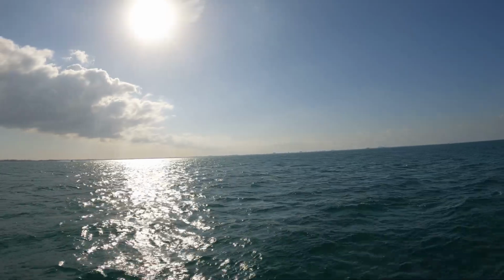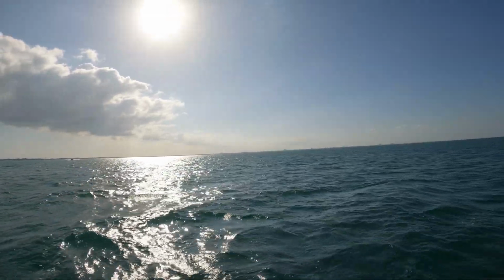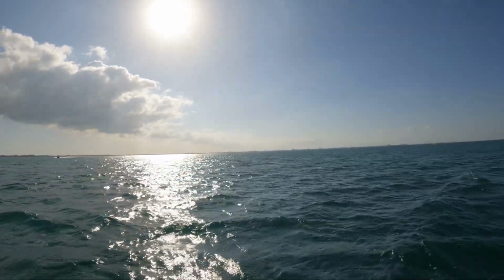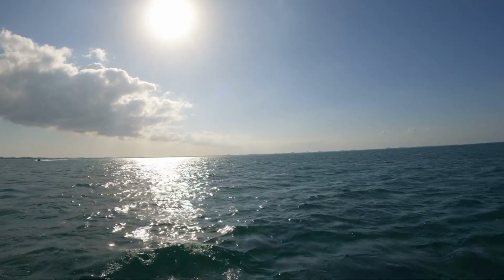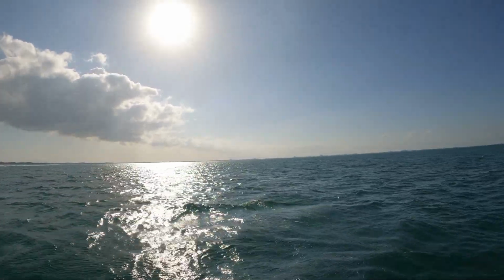And here we are just heading back out into the open ocean. And what a beautiful sight. I can't describe the feeling of just sailing on the open ocean waters, and just looking out to the sky and the sun. It's pretty amazing.